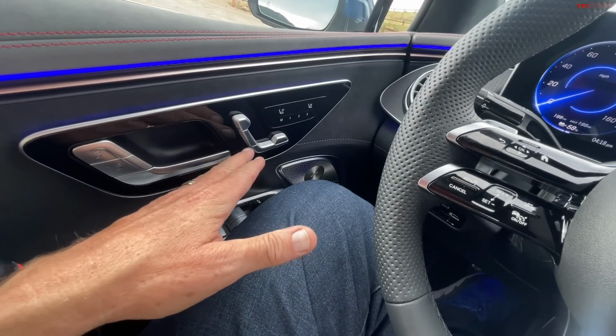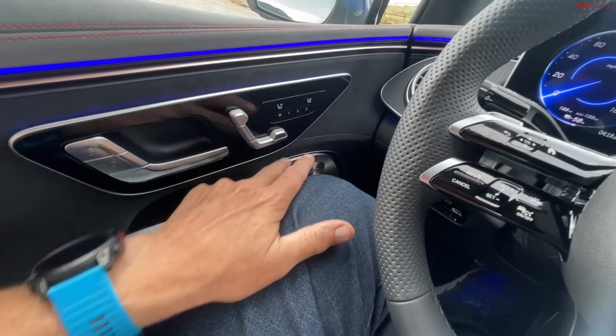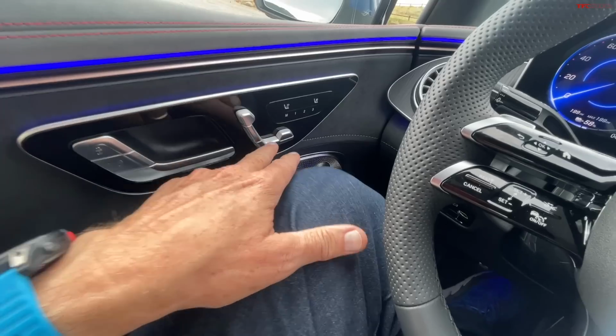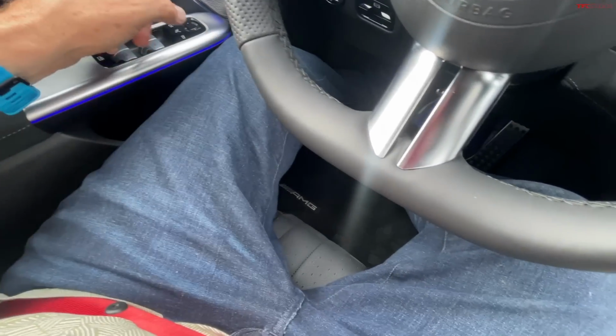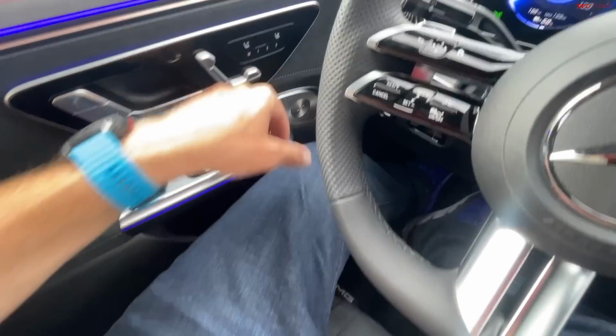The way it used to work is if you wanted to move the seat forward, you'd push that forward. If you wanted to move it backward, you'd push that backward. The problem is I just went to push it backwards. This control does not move, but I pushed both, and so my little rest between my legs here, you can see it, went actually backwards because I touched both of them.